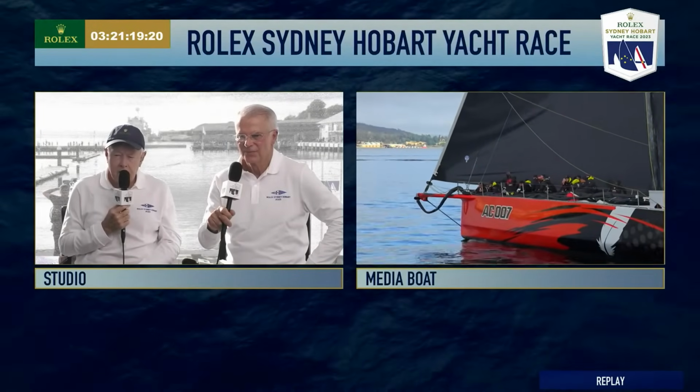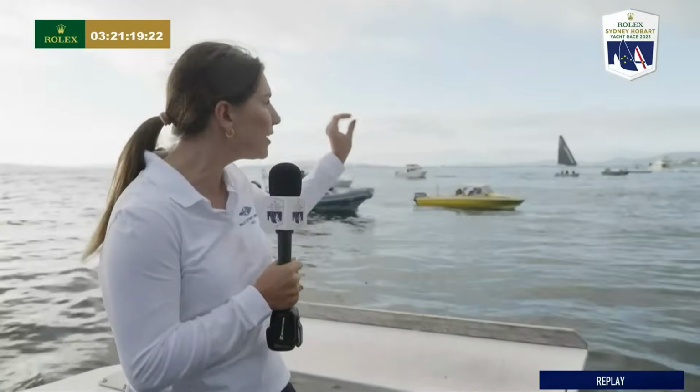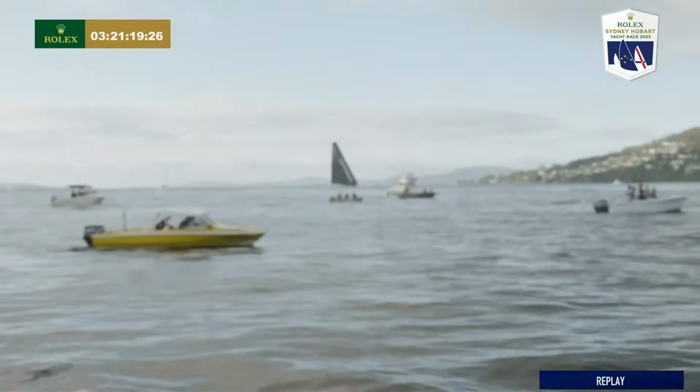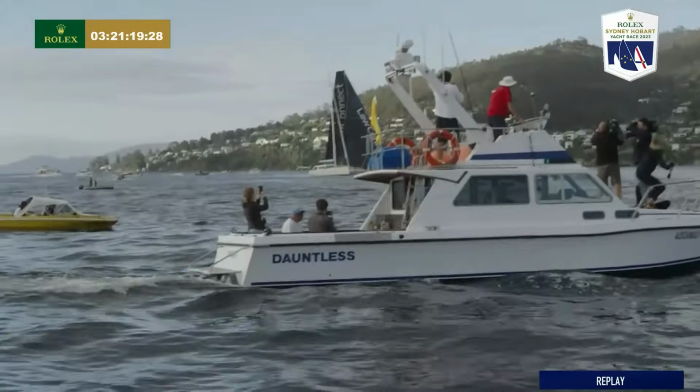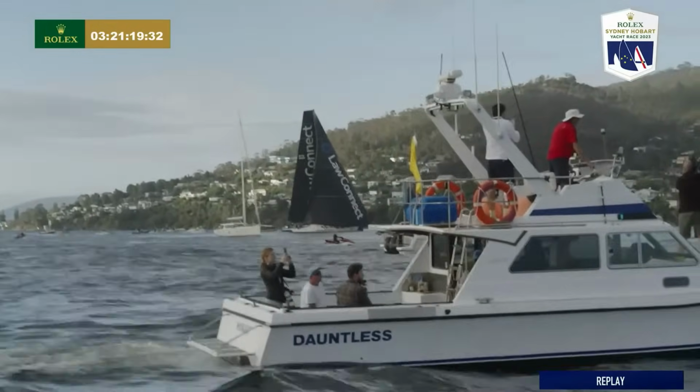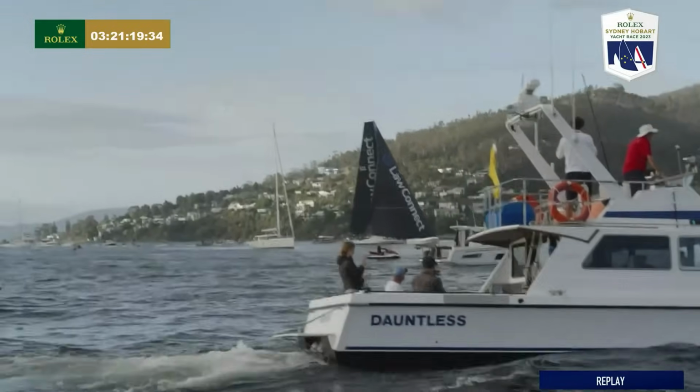Look at that bow wave. It's minimal, isn't it? It's hardly any bow wave at all. There's a real glimmer of pressure, and Law Connect is in it. That's the only place that there's ripples on the water right now. So they are in that. They've halved the distance again, and with Andu there behind me, their sails have gone completely floppy.